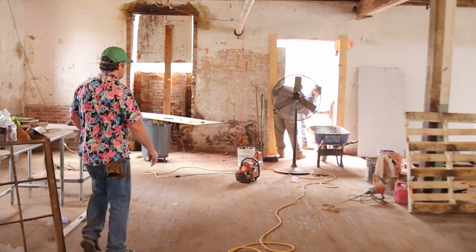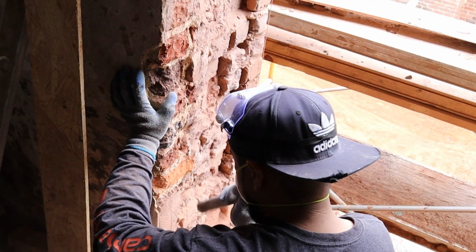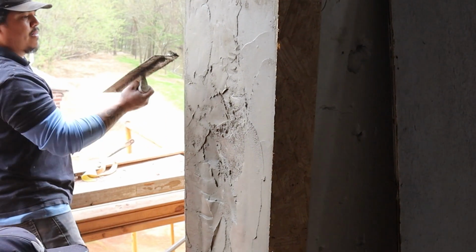Over here, you can see Arturo and Eric working on this wall. They're squaring up the wall. It's gotta be 40.5 inches wide, and then they're putting plaster on the side, so that's really cool to see.